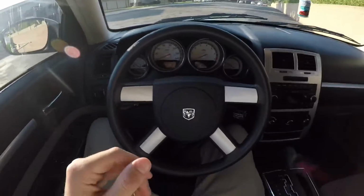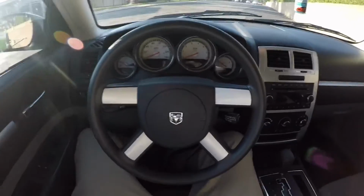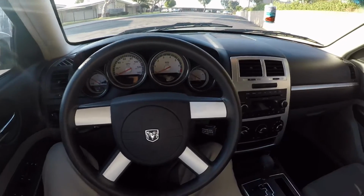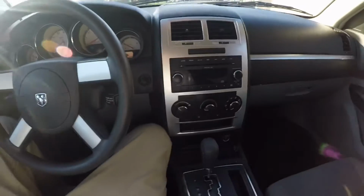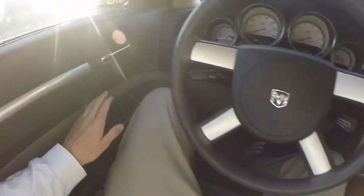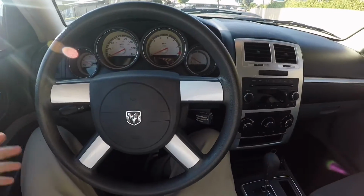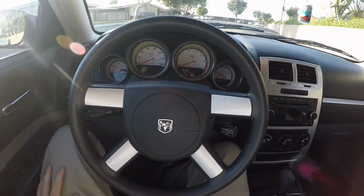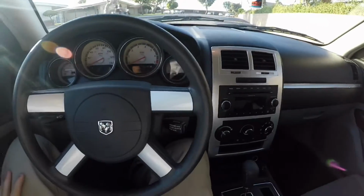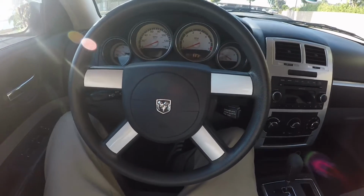Alright, so now we're inside the interior of the Dodge Charger, and one thing I'll point out right away is that most automotive enthusiasts and journalists alike refer to these cars as parts bin, and what they refer to is the fact that Chrysler uses the same switchgear, knobs, dials, window controls across all of their platforms. What this does is create a cost efficiency system where they don't have to create new switchgear, parts, dials for other models. Instead, they just use them, it's the same all over each model.